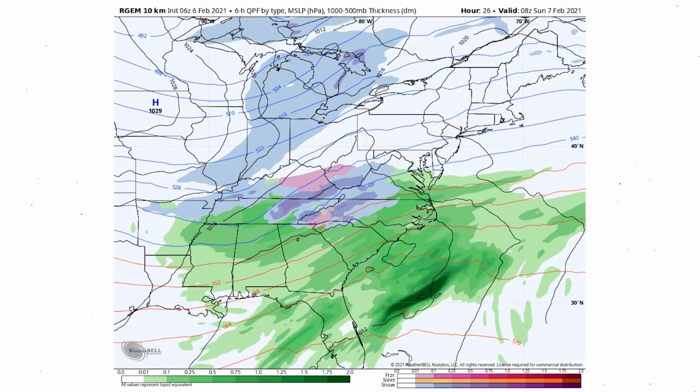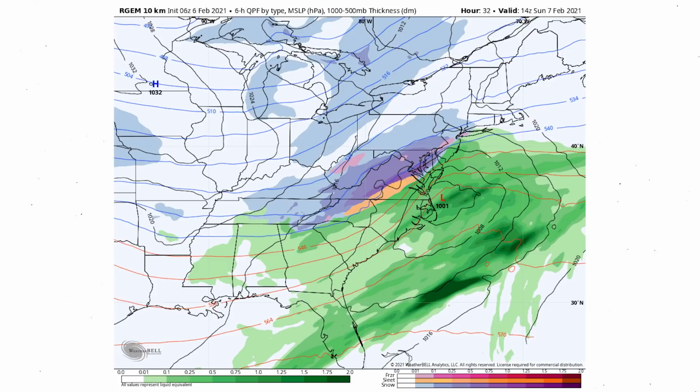Now, our RGEM model, my favorite model, I've said that so many times on this channel. We're starting out at about maybe 4 a.m. here on Sunday. You can see snowfall is around for North Carolina, Virginia, Kentucky, Tennessee. And then by the time we're reaching maybe about, I would say, 10 a.m. here on Sunday, February 7th, you can see that Virginia, North Carolina, West Virginia, Maryland, DC, all seeing snowfall.